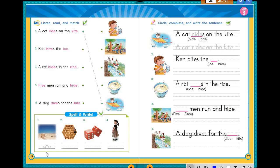Now please turn the page to page 26. Listen, read, and match. We will listen together and then read the sentence and try to match it with the right picture. Like number one, a cat rides on the kite. Where is the right picture? Very good. This is the right picture.